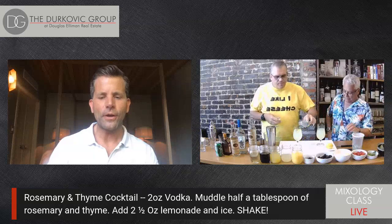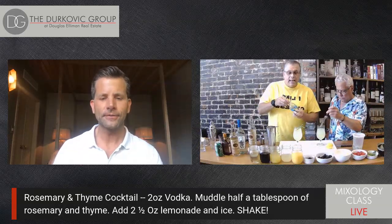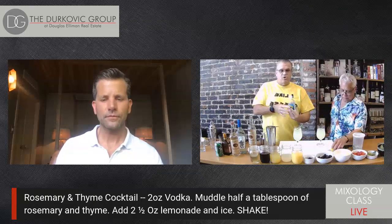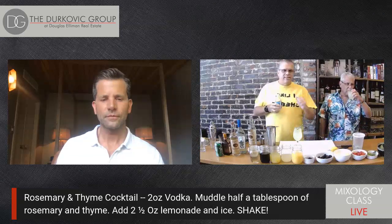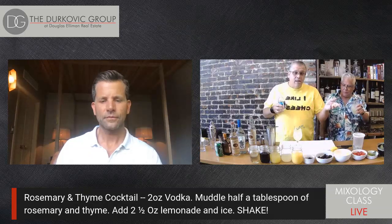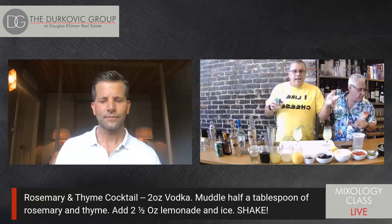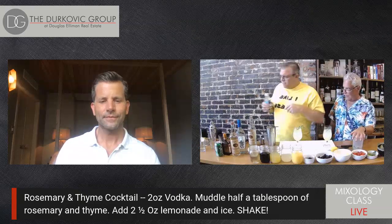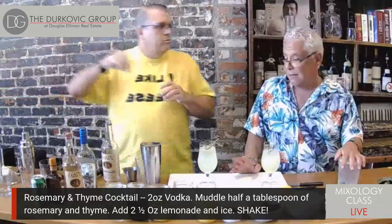And if you don't have lemonade, can you use just lemon juice with a little sugar mixed in? That's a great question. If you didn't have the lemonade already made, you could do just some fresh squeezed lemon with some simple syrup. Simple syrup's easy to make too. You can buy it, but you can also make it. It's just 1 cup of water and 1 cup of sugar, and you boil it until it all integrates.